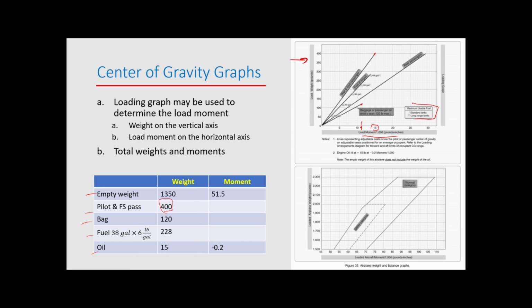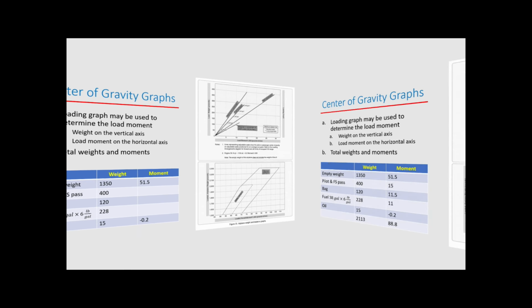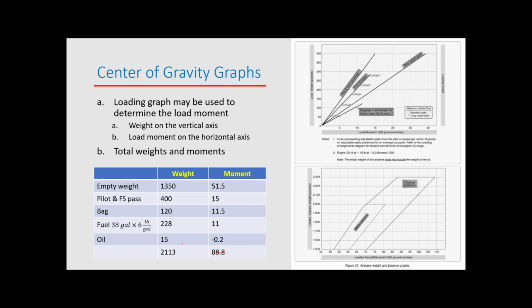And same thing for the bag. The bag is 120 pounds, so about here-ish. Read down. Some things to keep in mind with these charts, they're a little tricky. These little notes here will get people. If they're asking for standard tanks, use this one. If they're asking for long-range tanks, that's this one. Sometimes they won't give you an actual fuel value. They'll just say, using long-range tanks or using standard tanks full, calculate the center of gravity. And if you don't read this note that says this is standard and this is long-range, you might use the wrong value, just to keep in mind.